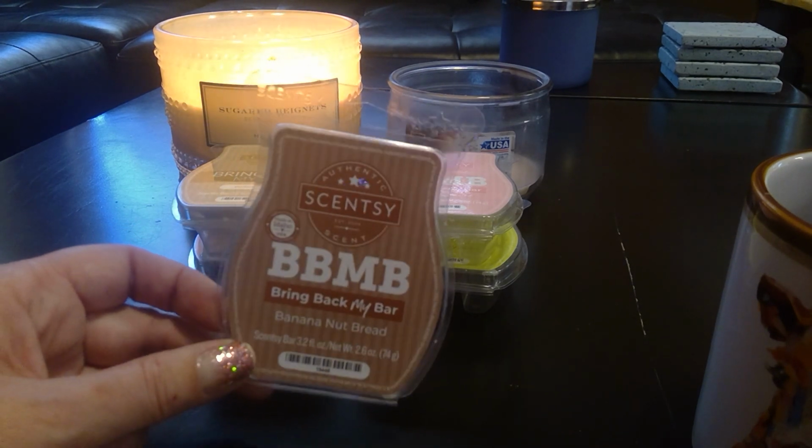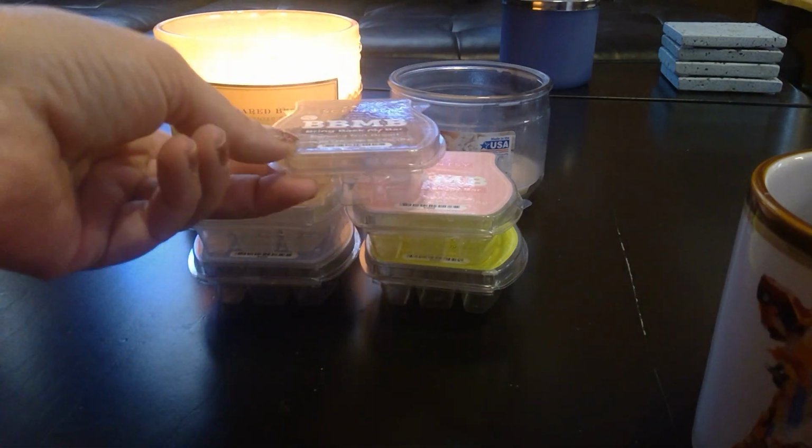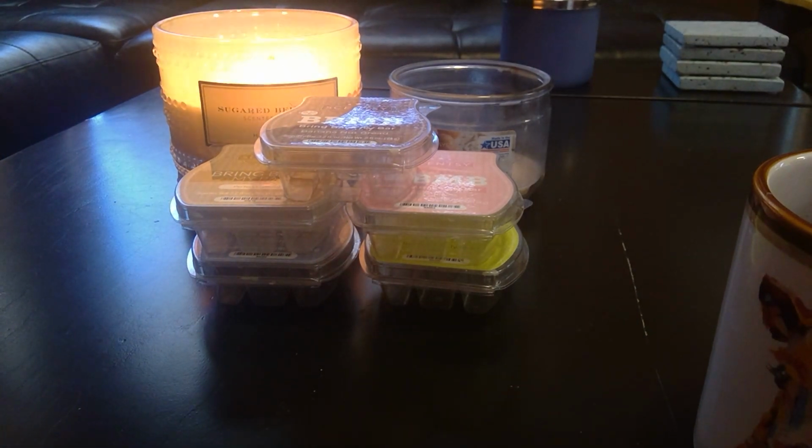So if this were to come back, I would probably pick up another bar just because it's something my kids liked, but it's not something that I need to have. It didn't go in my club or anything like that.